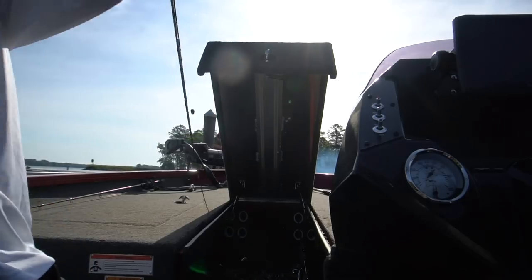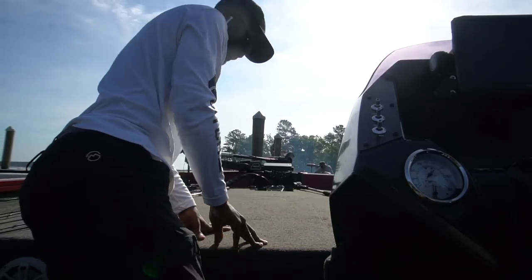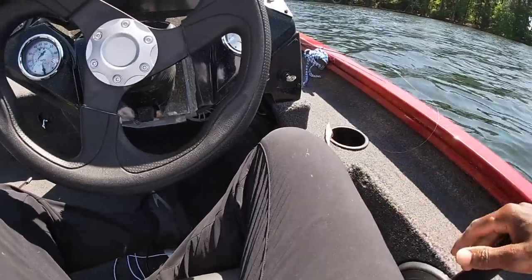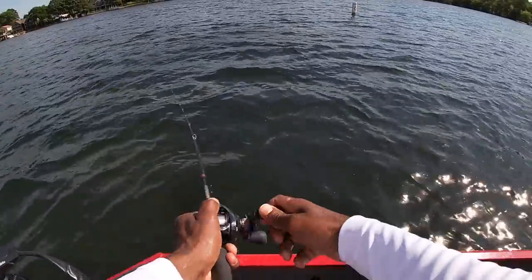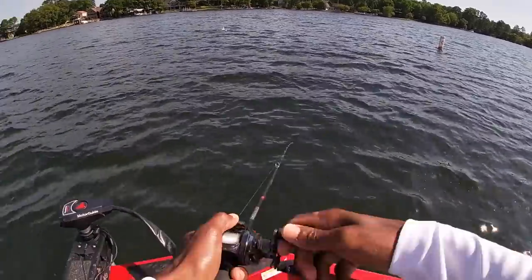We're going to catch some fish on topwater today. Should be a good day. Got a little wind, the herring are spawning good. Let's go out there and see what they're going to do. Look at that, stripers. I haven't got one of them to hit yet, though.